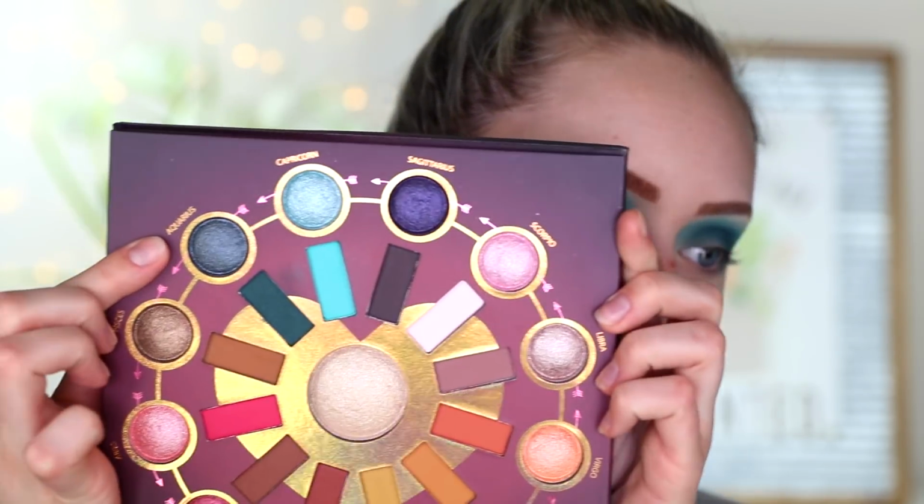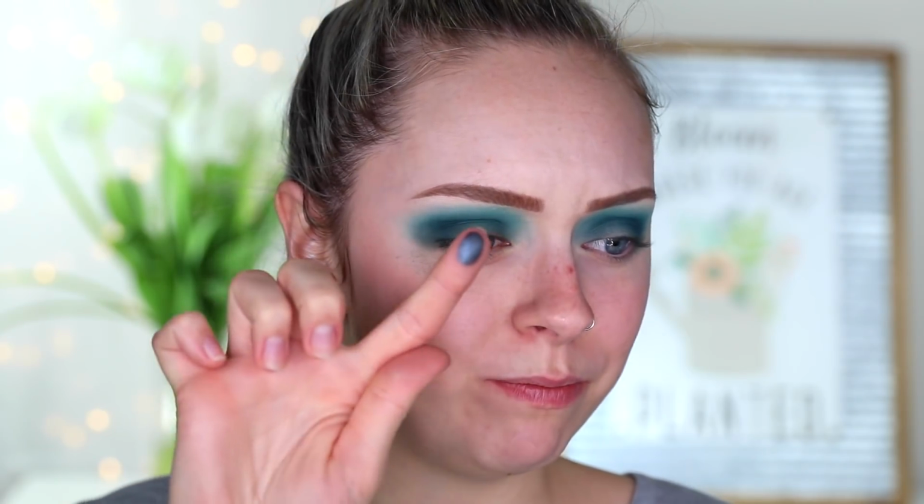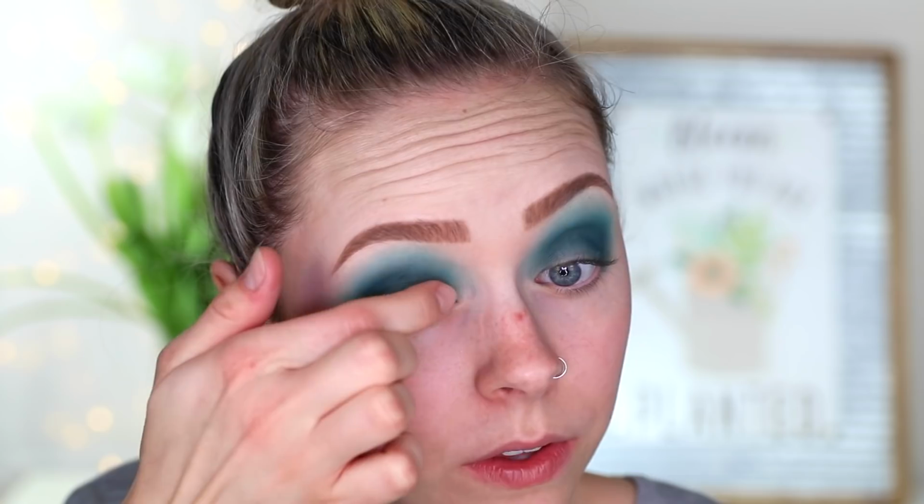Okay, next I'm gonna go ahead and take my one and only Aquarius. I don't know if I want to use this because it's so... I'll just use it as a base. So I'm just literally gonna put this straight onto my lids. This is turning out a little greener than I was hoping, but I'm hoping I can turn that around with the glitter that I'm gonna be using.